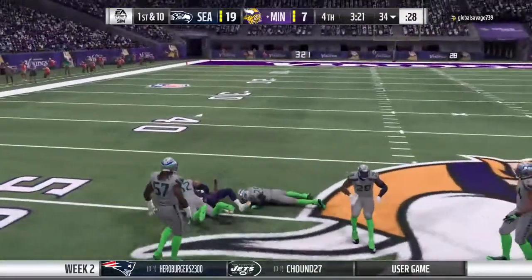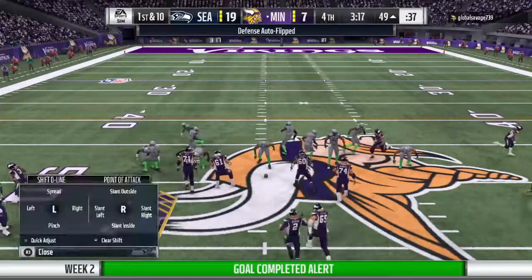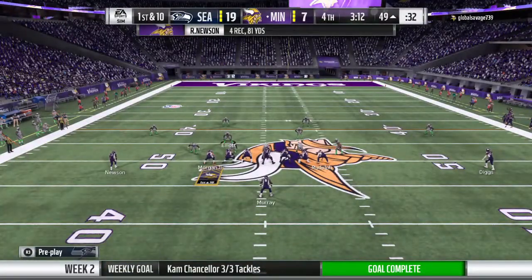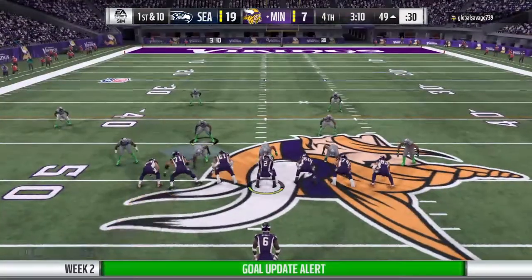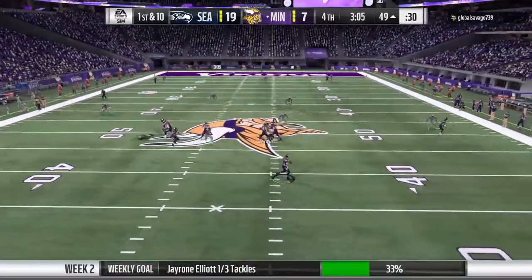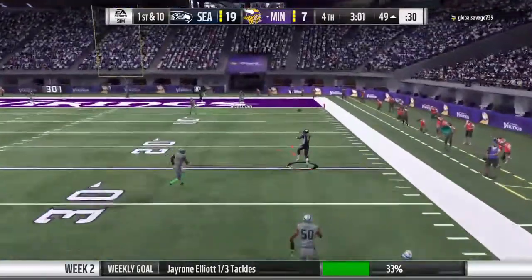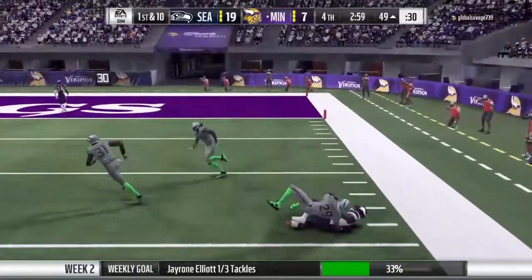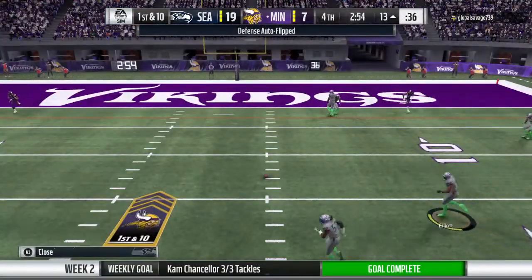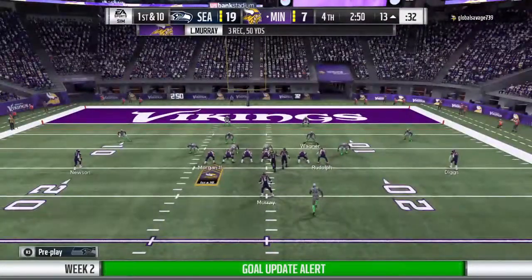Going down the middle, and it's complete. And he'll be taken down, but not before he gets into enemy territory. 17 yards on the pickup there. The drive will continue. It's a 1st down. Off play action. Keenum. Flushed out right. He's going to find his running back. It's complete. And he is down deep into Seattle territory. And give him a gain of 37.